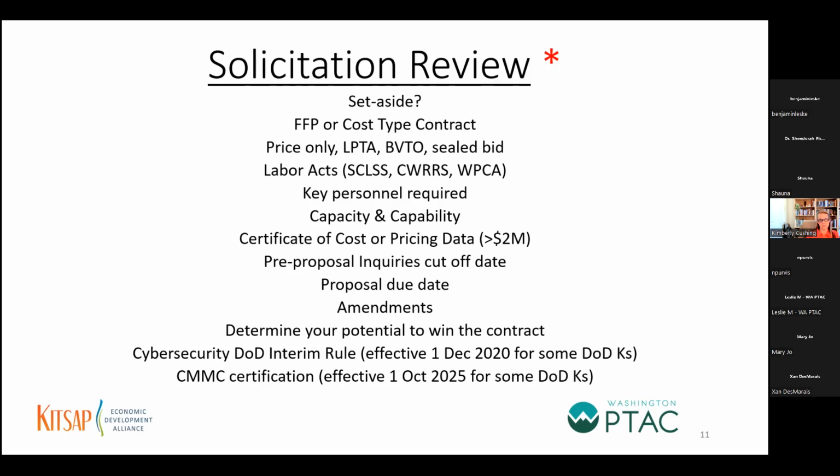Next are the labor acts. So we have what used to be called the Service Contract Act. It is now SCLSS. Congress, in its infinite wisdom, in 2017 or 18, changed the names to these acts and made them longer. I always have to look them up to get the names right. So now it is called Service Contract Labor Standards Statute. So they changed the names from an act to a statute. And I'm not sure what the difference is between an act and a statute, but they're statutes now.